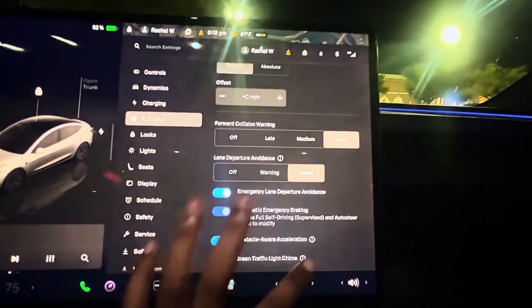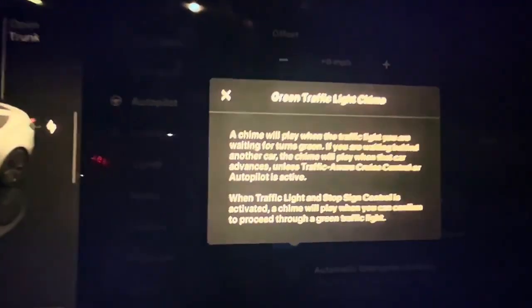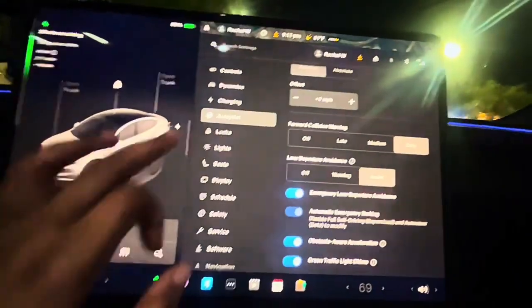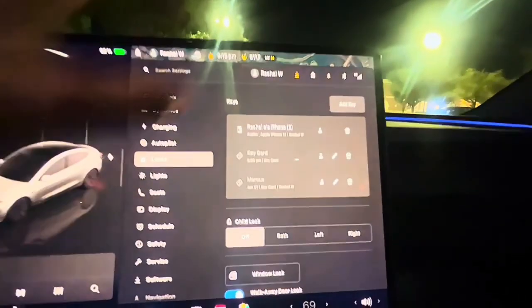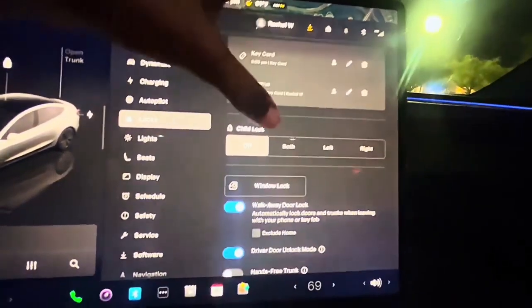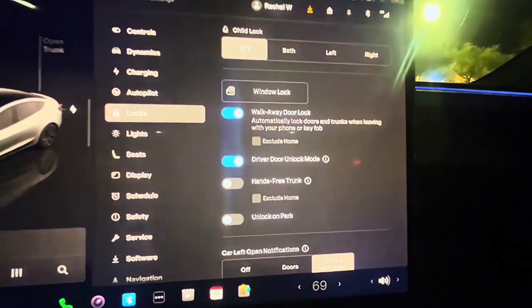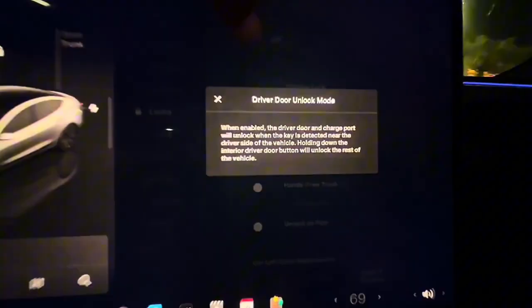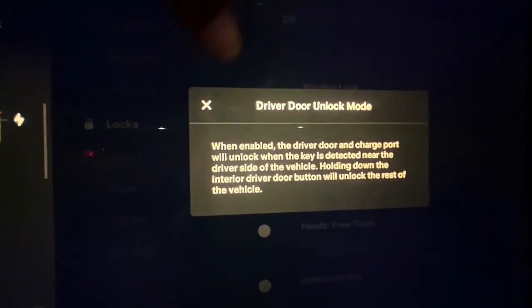It also has obstacle awareness. As you guys can see, you definitely read everything. Green light chime noise. So whenever it's a green light, my car chimes. If there's an obstacle in the middle of the road, my car will automatically swerve it. Or if it's a person, my car will automatically swerve it. I also set it to anti-collision. So if I'm going too close to a car, my car will automatically stop.